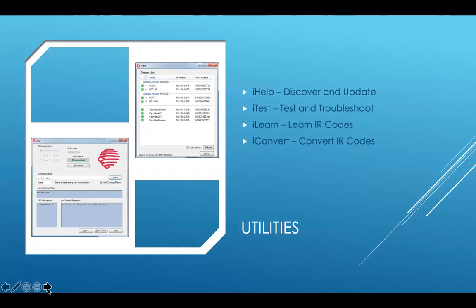We also have iTest, which is the bottom left picture there. What iTest does is allow you to connect up to the TCP API on the unit, and basically test the unit to see what's working and what's not. What we commonly see this used for is, if you're an installer or an integrator and you've set up your control software to send, for example, an IR code, and it's not working, you can take that IR code, send it through iTest, and see whether it works. If it works through iTest, I know that something's wrong with the control software.